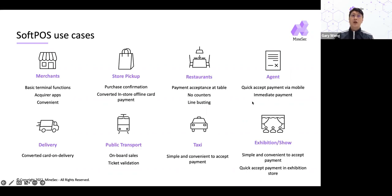Like delivery, payment on delivery is transporting goods to a customer and taking the payment for the goods at the time they're given to the customer. This is very common in Asia. The SoftPOS makes the payment process convenient and simple.